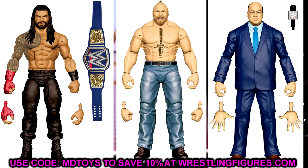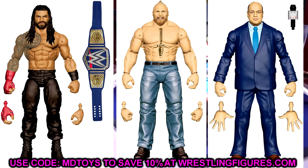Remember, we were worried. We were like, what the hell? I thought the Ultimate Edition or the Elite 96 was going to be the Brock in jeans with a smiley face. Apparently, it's going to be the 3-pack. So we have the 3-pack Brock, and it comes with an updated Paul Heyman that we have been waiting on forever, with a microphone and interchangeable hands. Everybody's been just pleading for an updated Paul Heyman, so I know a lot of people are excited about this.